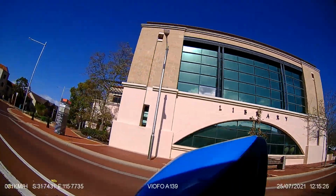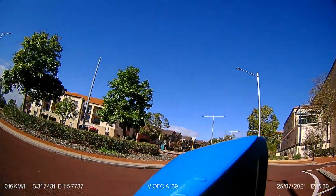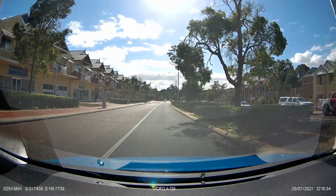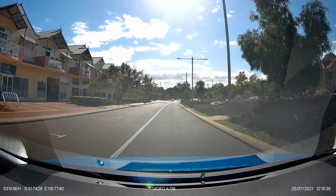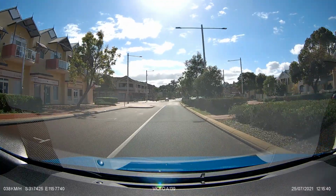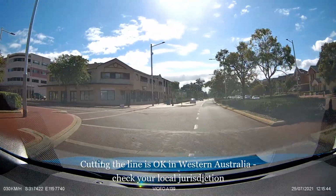We'll turn left here at the roundabout. That car coming from our right is a fair distance away, so we got through quite easily. And then we're going to turn left at this street down here. Now there's a solid line on the road here, but we can cut this line if it makes our path around the corner more optimal, which it does.